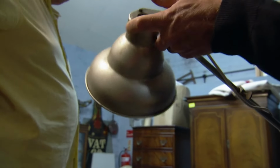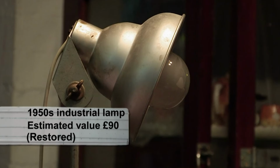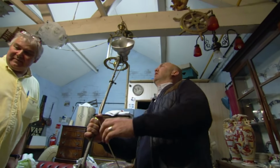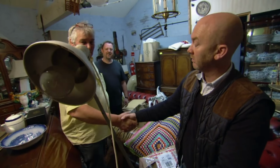Given the size of the high-powered light bulb, this lamp was probably from a photographer's studio. Restored to working order, it could sell for around £90. How much is that? 25. 25 quid. OK. All rubber, smash-proof. I like that. Anyway, yeah, we'll have it. Thank you. OK, cheers. Thanks. Lovely. After years and years of doing this, you're able to walk into yards and see thousands of things, and you're able to quickly see what you want.